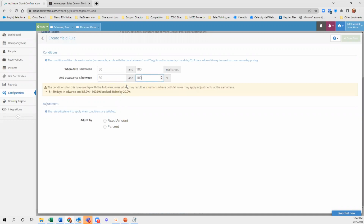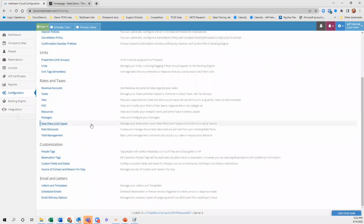Let's actually increase it. Now this is giving me a warning because I have existing rules, so it's telling me that I'm overlapping a little bit with an existing rule. But when you set these up, it obviously would not. But then you can increase it by a fixed amount, like $10 a night, or a percentage increase or decrease that as well. So that's a new function.